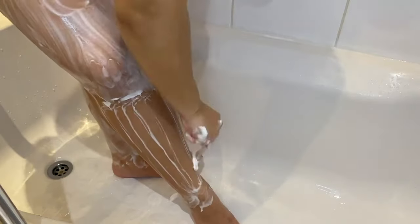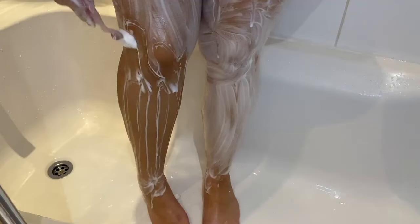And when I'm shaving, I just shave against the hair growth direction, so usually in upward strokes on the backs of my legs.